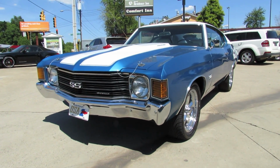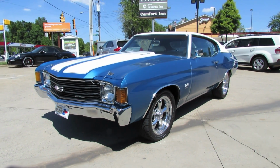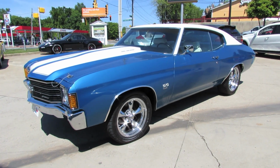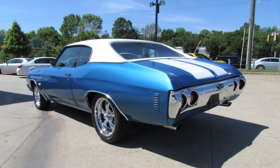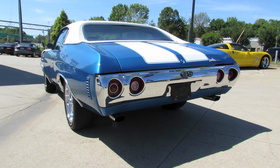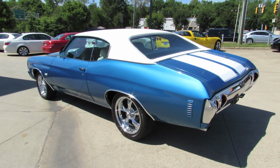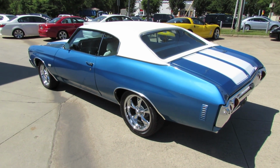Today, let's take an in-depth look at this beautiful numbers-matching 1972 Chevrolet Chevelle Super Sport 454. And this is going to be a full, in-depth tour of the Chevelle. We'll start it up, show the engine, get an exhaust clip, go over the performance data, and show you a bunch of the features on the interior as well as exterior.